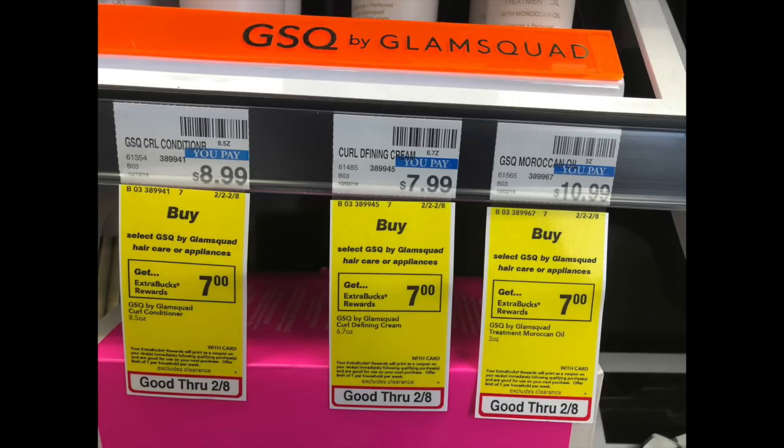So select GSQ hair care as well as appliances are on a buy one get a $7 extra buck. So I'm picking up the Curl Definer for $7.99. There's also a heat protector for $7.99 as well. So basically you pay $7.99 and you get $7 back. It becomes 99 cents after extra bucks.